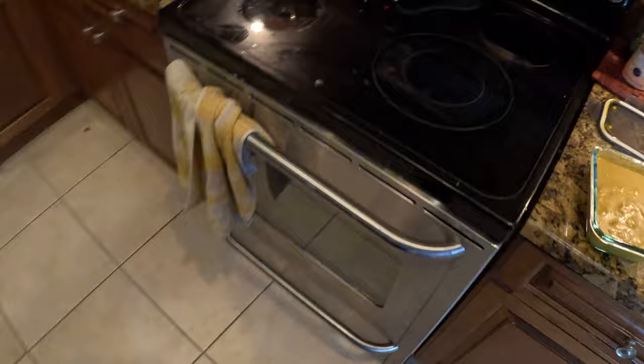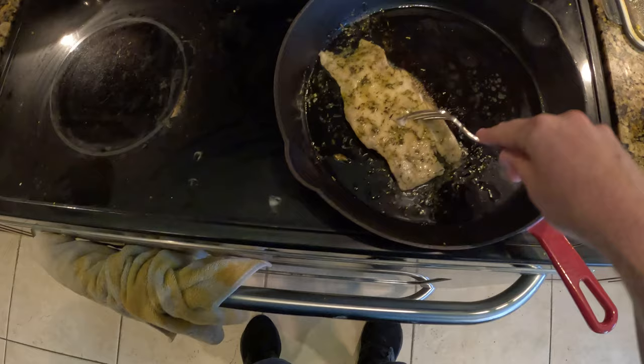All right, it's been about 5 minutes. Let's check on the cobia, see if it's done. Just gonna get a little fork here. All right, yeah, and you can see it's already done. It's flaking apart like that.